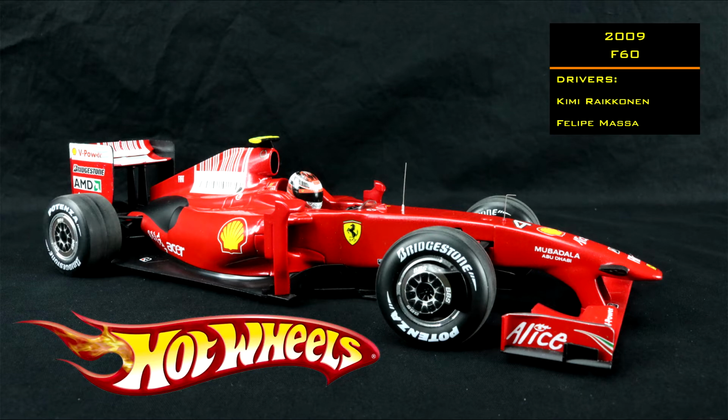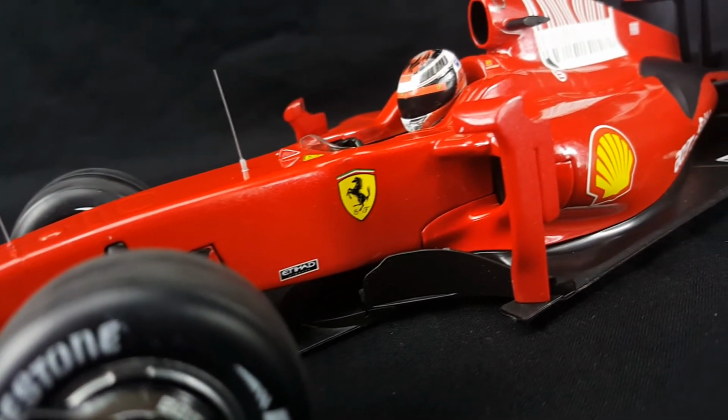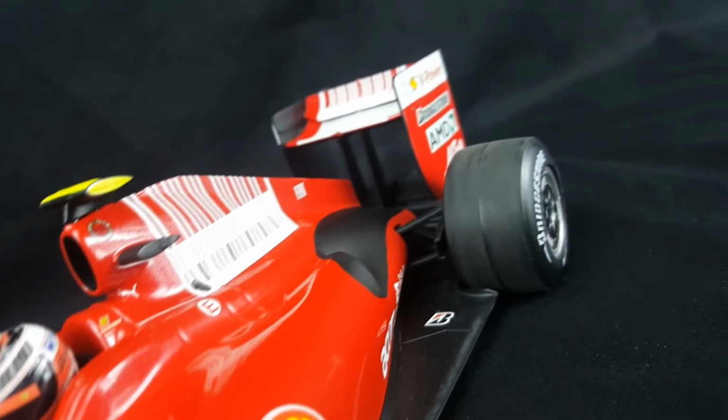This is the Hot Wheels 2009 Ferrari F60 and it was driven by Kimi Raikkonen and Felipe Massa. 2009 saw major changes to the regulations. Most obvious was the welcome return to slick tires. Secondly, there was a massively different aerodynamic package, and we'll go through that in just a minute.